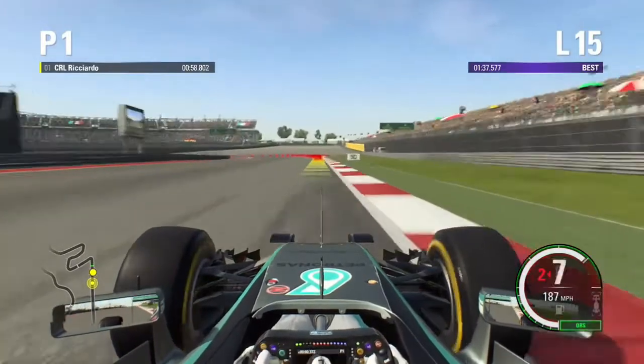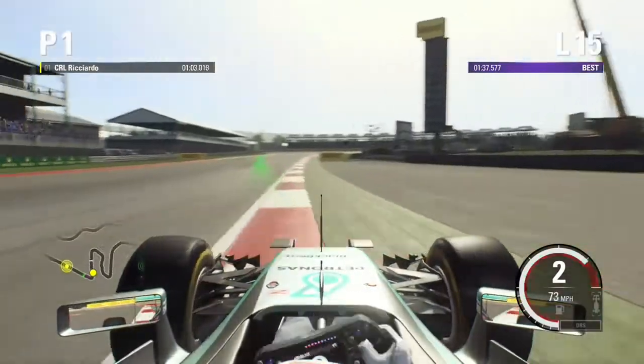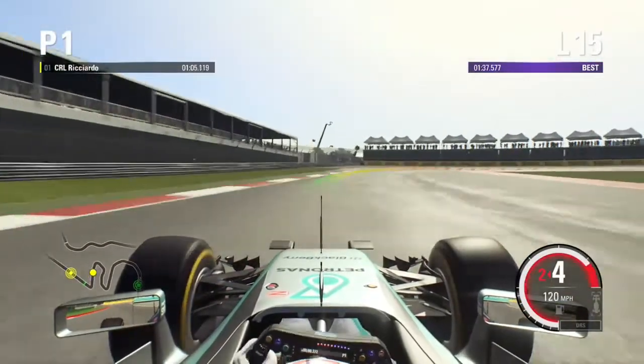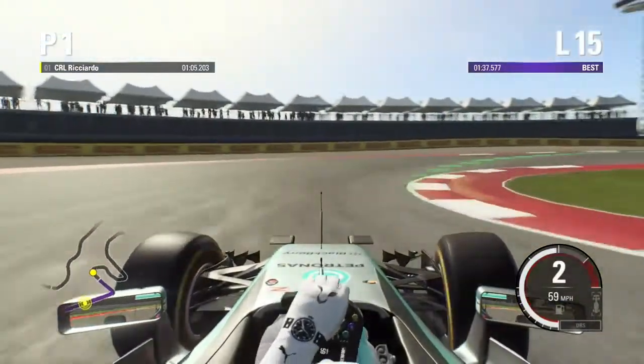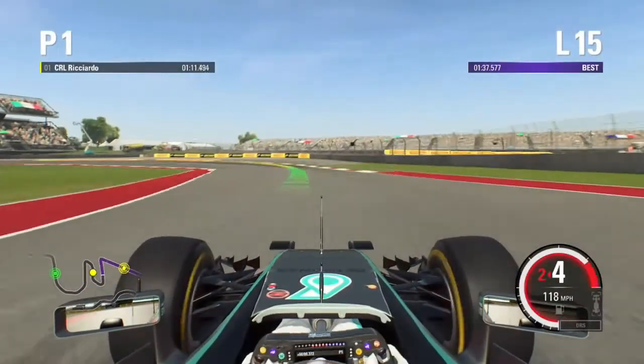About 200, we're hitting about 212 before hitting the brakes again, down to second gear, hitting that corner, getting a little bit wide there, not the best of corners for us, but not too bad. Down to second gear once again, this is quite tricky actually, you've got to plant your power just right here, which we do, and don't get too much oversteer through there.